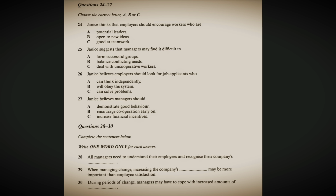Well, currently, teamwork is in fashion in the workplace. And in my opinion, the importance of the individual is generally neglected. What managers should be targeting is those employees who can take the lead in a situation and are not afraid to accept the idea of responsibility.